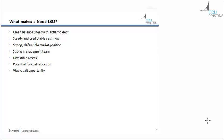Having understood the function of a leveraged buyout, now let us understand what makes a good leveraged buyout candidate, or what is a good LBO. The first thing which we talk about is a clean balance sheet with little or no debt.